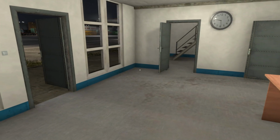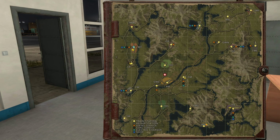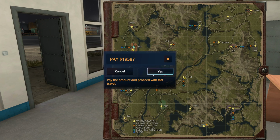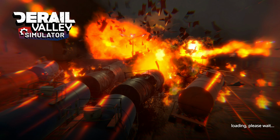So what do we want to do now? I think we should fast travel out of here. Let's get ourselves back to harbour. We'll get our locos and we'll get ourselves back to City South. And then we know exactly where we're at for the next episode. Our next episode, with this travel in here, will be fitting our stuff because we are going back to City South.